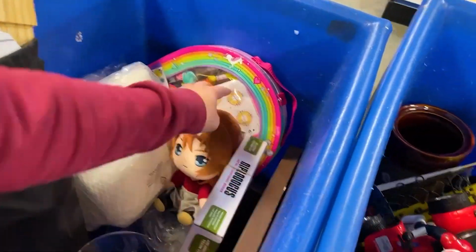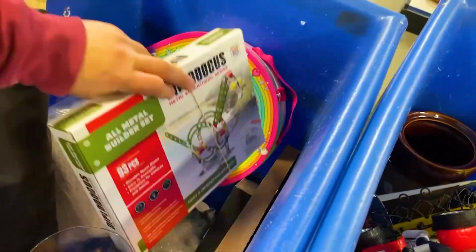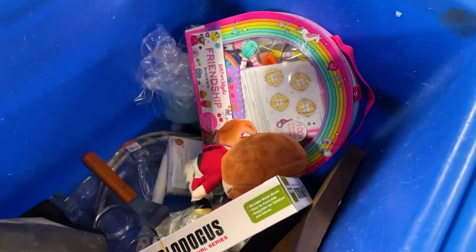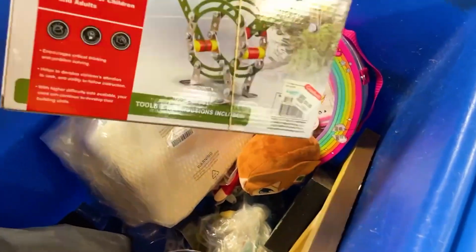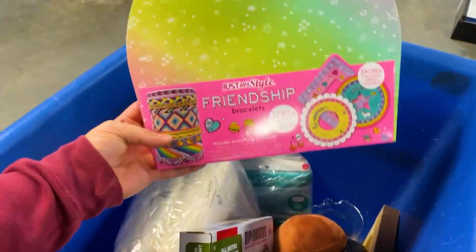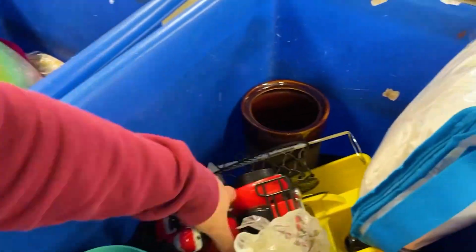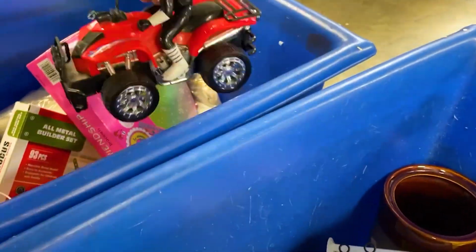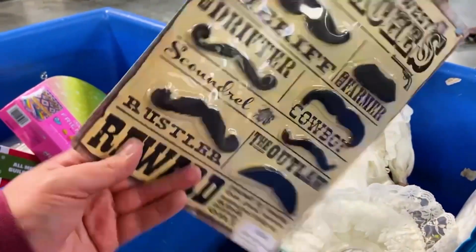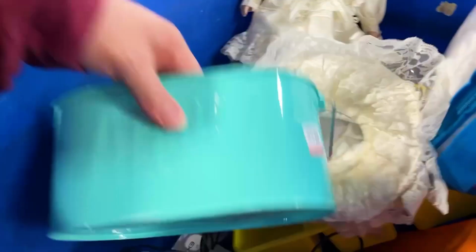All right, guys, we're going bin hunting in these blue bins. This is the stuff that they still haven't put out yet, so this hasn't been picked through yet. Friendship bracelets, anybody? These are always cool. These are always fun to throw in the mud. Ugh, probably shouldn't have touched that, guys. Ooh, anybody need a mustache?